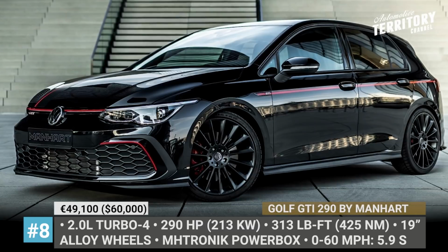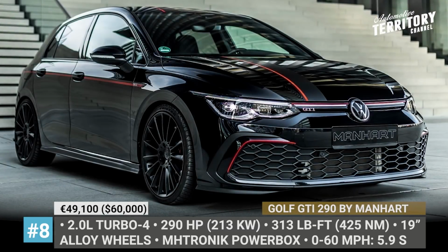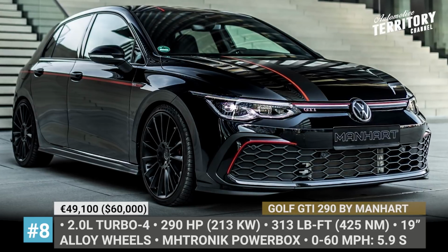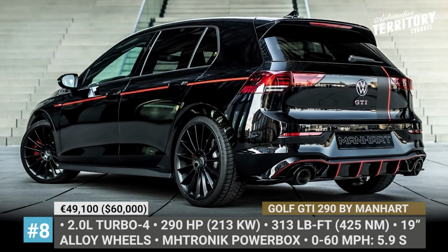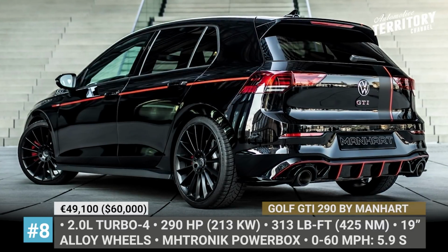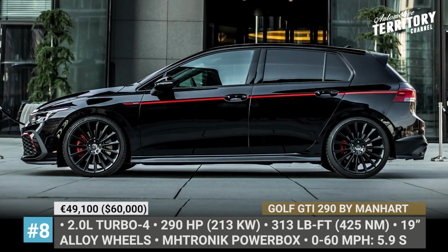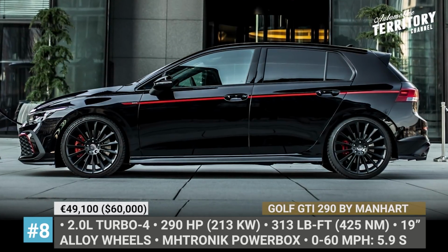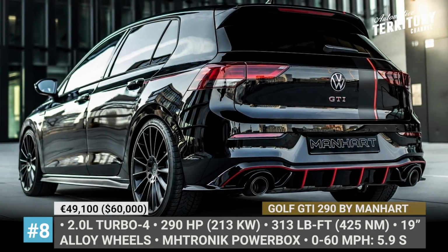Golf GTI 290 by Manhart. One of the few tuning houses who have already gotten their hands on the 8th generation Golf, Manhart chose to modify the performance-oriented GTI with 245 HP. The brand's iteration of the model brings more aggressive touches, such as a new rear diffuser, red pinstriping on both sides, and all-black 19-inch multi-spoke rims in Venturi style.